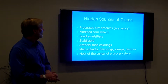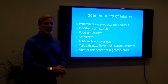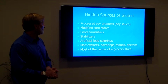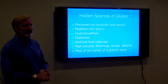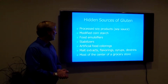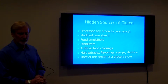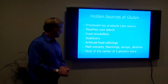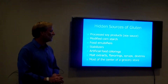Okay. So the hidden sources of gluten are in all processed soy products. Most all of them, especially if they're from China, will have gluten in them. When you see modified cornstarch, that can also be gluten-containing. More times than not, it's gluten. Food emulsifiers and stabilizers, when you see those in processed foods, you're not sure what they are, probably gluten. Artificial food coloring contains gluten. A lot of malt extracts and flavorings, syrups, dextrins, maltodextrins.